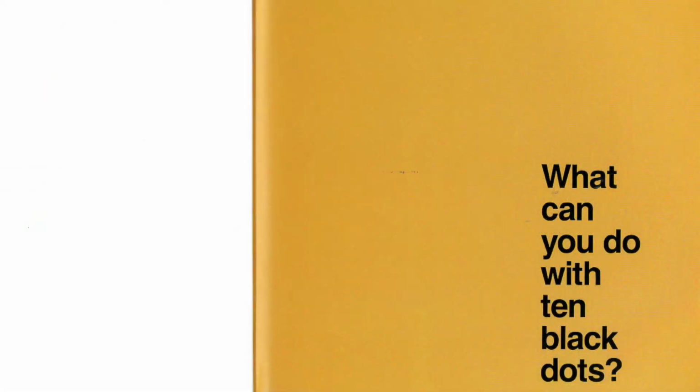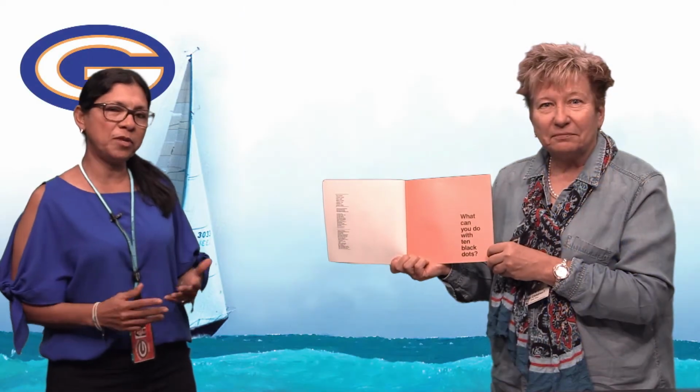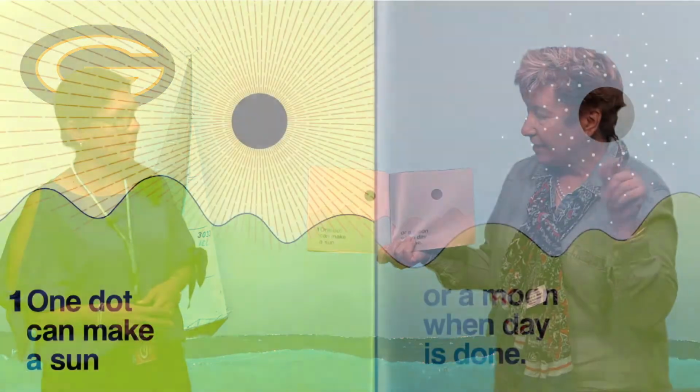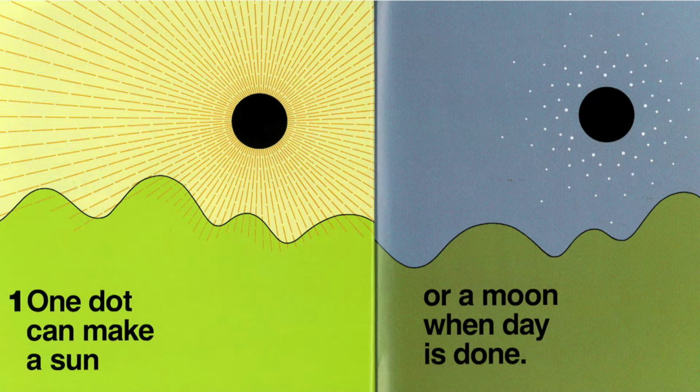What can you do with 10 black dots? ¿Qué tú podrías hacer con 10 puntos? Piénsalo. One dot can make a sun. Un punto puede hacer un sol. Or a moon when the day is done. O una luna cuando el día se ha terminado.